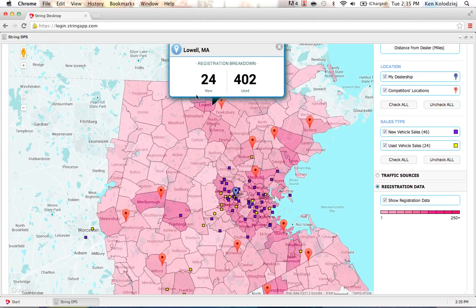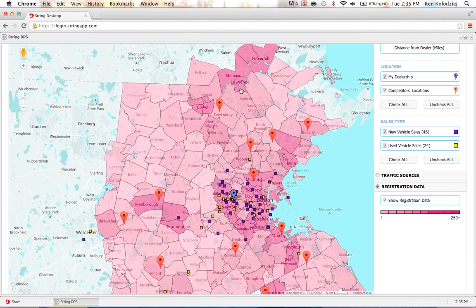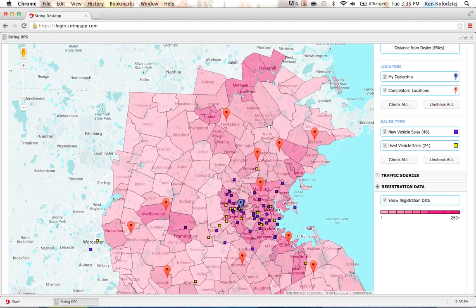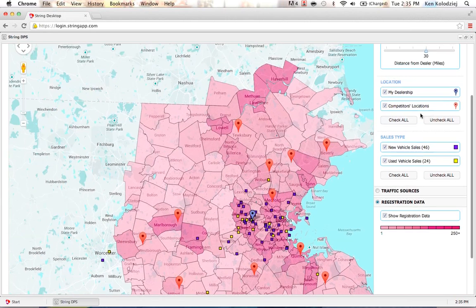In other words, how many new Nissans were registered in this zip code for the previous period, how many used cars in total were registered in that particular zip code. So giving you a pretty good idea of where do we start targeting? Where's there a lot of meat on the proverbial bone? What are the best zip codes for us to start targeting our paid advertising or even traditional advertising, like direct mail, for example, getting a good complexion.